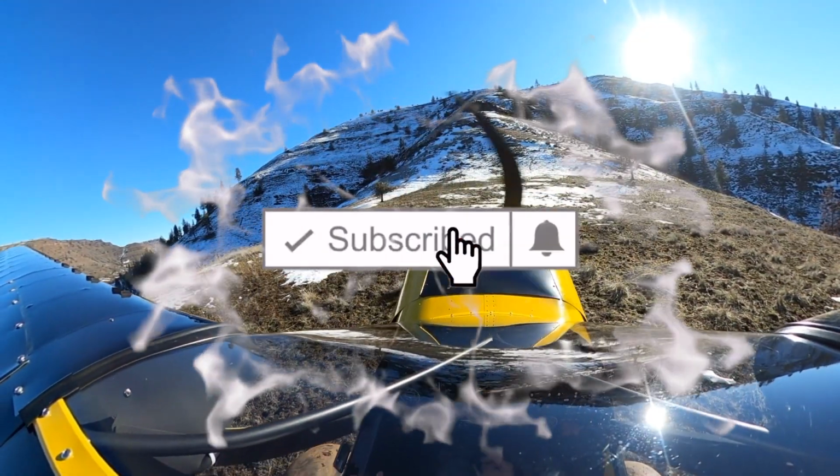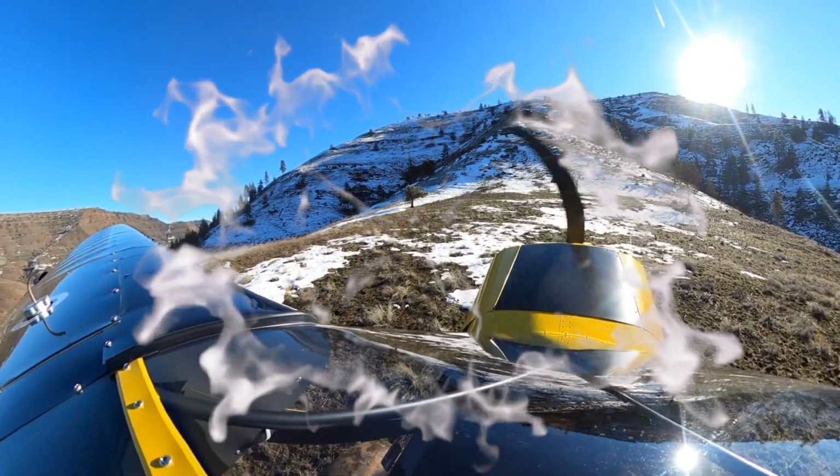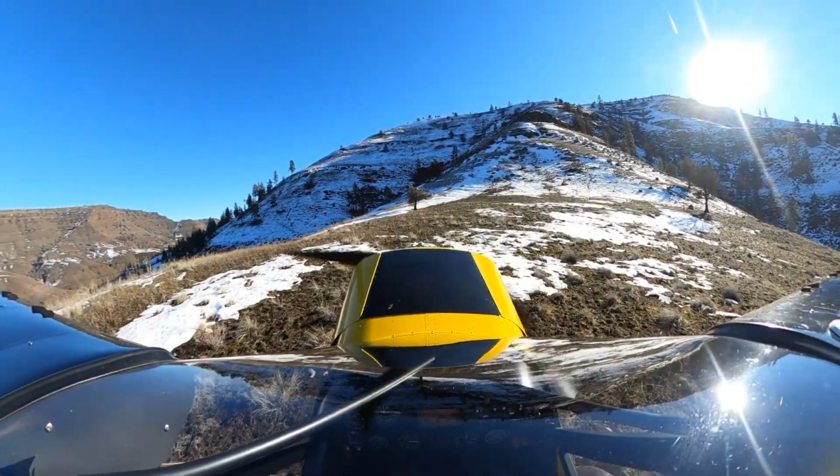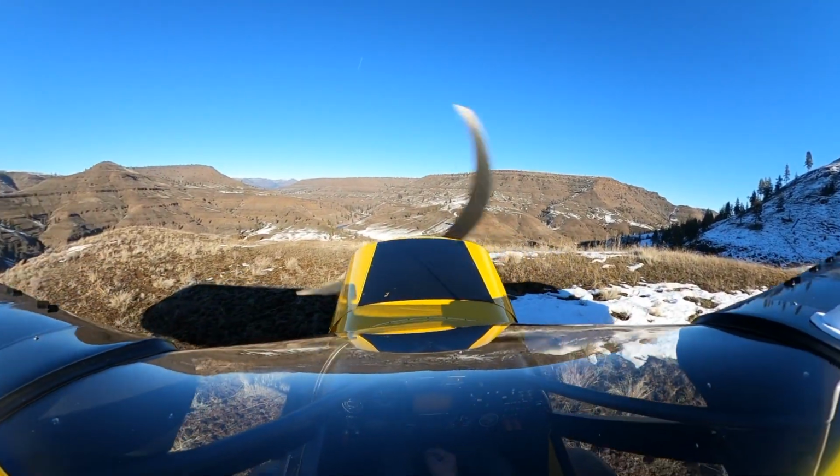I videoed this same spot with the GoPro 360 mounted on top, so I go ahead and let that run through these same spots, and I pick the shots myself for you.